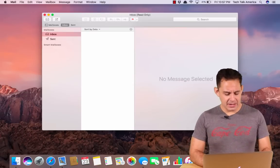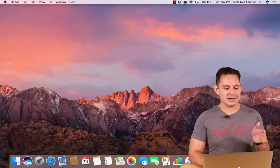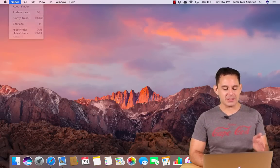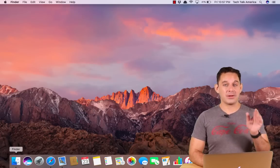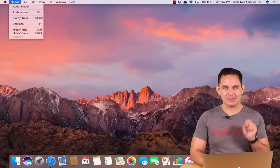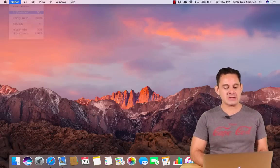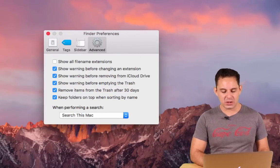Next one we have here is Finder preferences. So for those of you who don't know, Finder is not this up here at the top left. Finder is the Mac icon that you see down here at the bottom left. But the preferences for Finder are here. So we're going to go up there to the top left corner of your Mac. We're going to go into Preferences, and here under the Advanced Preferences, you're going to see two new features here.